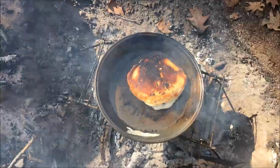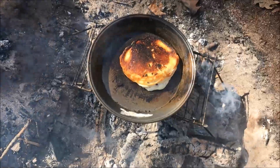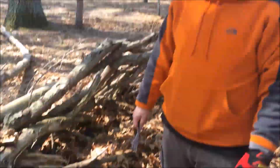So that is a thick pie plate covered in lard on our camp grill. That seems to be the ticket, man. Now we can do pancakes. High five.